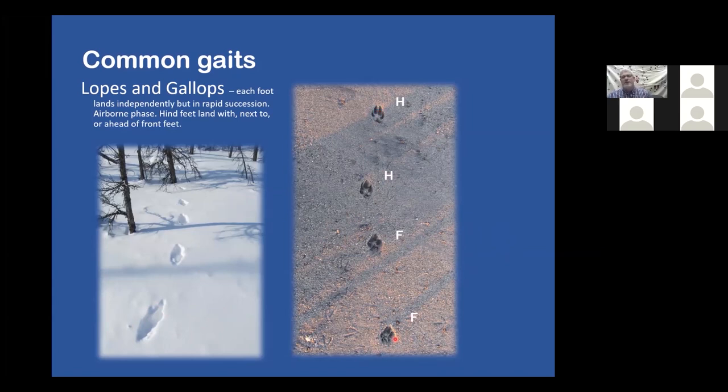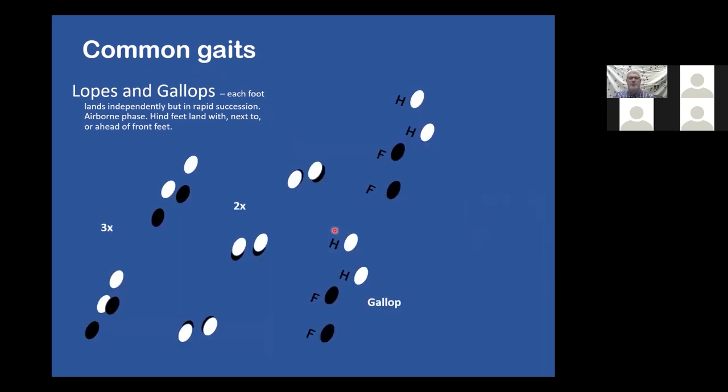So if you look and picture that with your dog, its front feet hit down, 1, 2. And then there's an airborne phase. And as it flies through the air, it passes those front feet. And then the hind feet land, 1, 2. And then they push off and they leave a big space in between there. So that is a gallop. It's the fastest motion for most animals to move in.